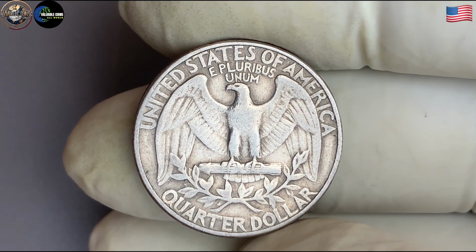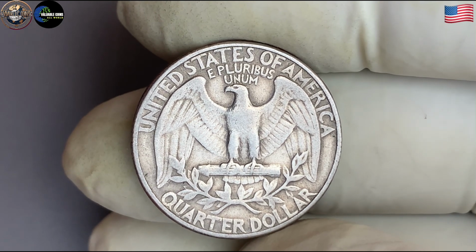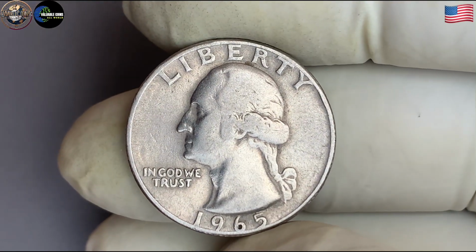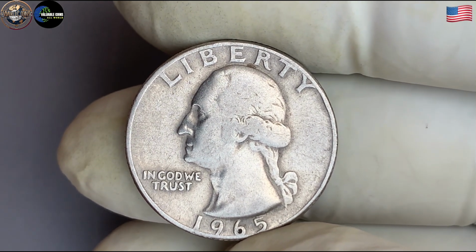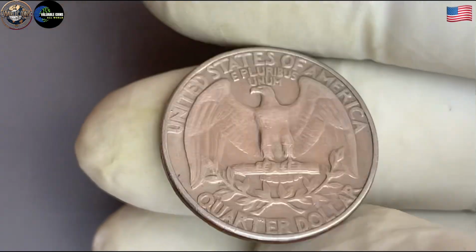Of course, it's important to have your coin professionally appraised if you suspect it could be valuable. Coin experts and dealers can examine your coin to determine its authenticity, condition, and potential value. They can also verify if the coin is indeed part of the rare group of 1965 Washington quarters without the mint mark. But one thing is for certain. This coin holds the potential to be an incredibly valuable piece of American numismatic history.